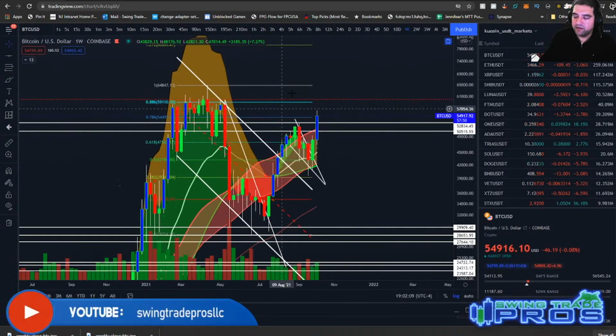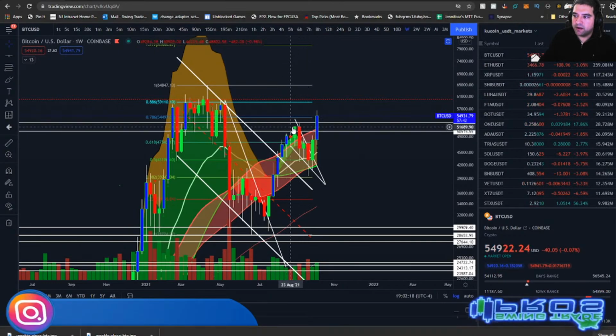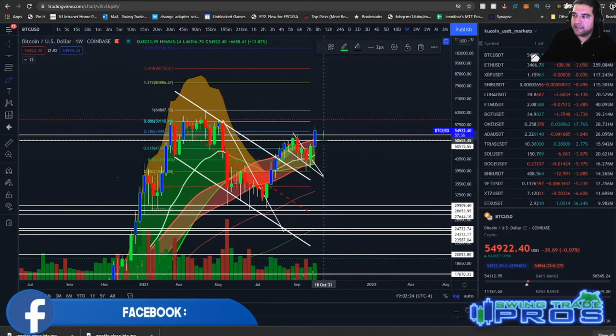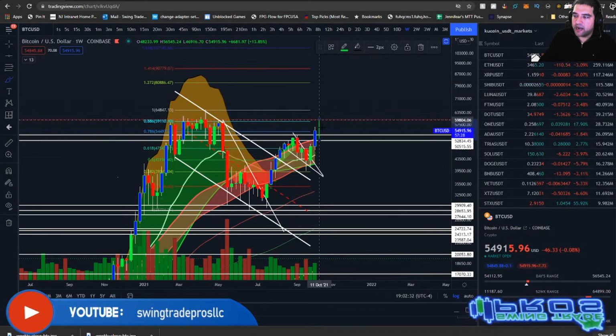Okay, the weekly candle looking strong. It's still a weekly bullish engulfing candle, right? We've engulfed the last 2 weeks of price, or the last, let's say, month of price action. So this week we could just get a back test candle to come back down to the $50,600 area, right along this area right here, and not negate this candle. Probably just wick it, touch, and go.